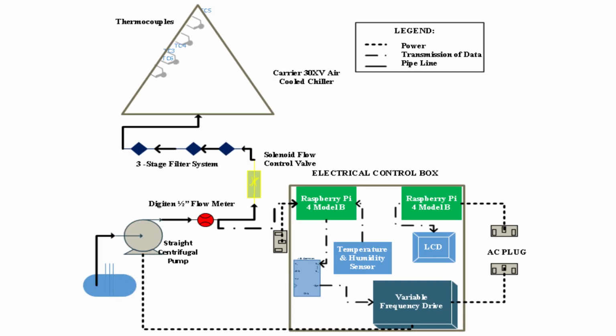The electrical layout of the system starts with the electrical box. This includes 2 Raspberry Pis, the LCD screen, the temperature and humidity sensors, and the VFD, which is powered by 120 volt AC power. The VFD converts this to 240 volt 3-phase power to drive the pump according to the control signals it receives from the Raspberry Pi based on the ambient conditions.